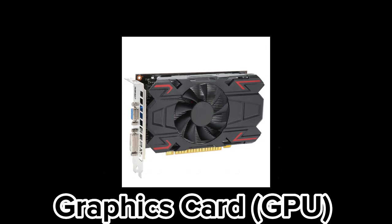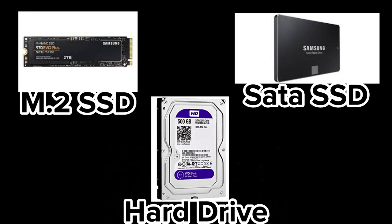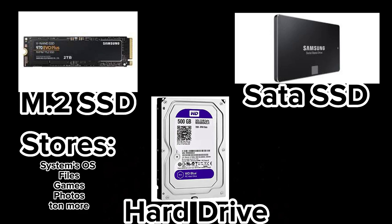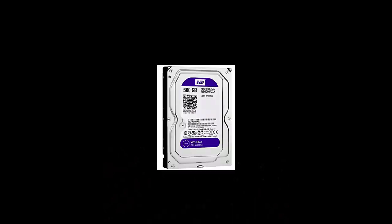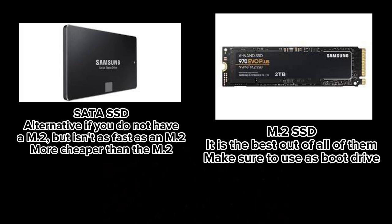The next thing that's important is the graphics card. It is helpful for all the visuals and the high frames, and the price varies with those. It will also decide your game performance, so be sure to pick the one that's right for your budget. The next is the storage, which stores your files, games, photos, and videos. The hard drive is the slowest, but also the cheapest, while SSDs are quick, but on the pricier side.